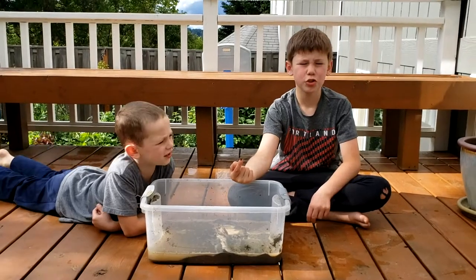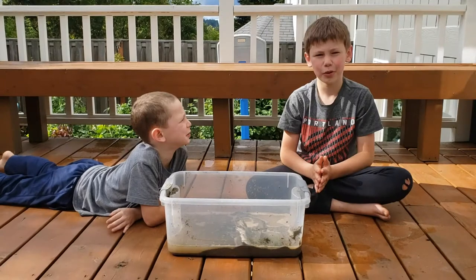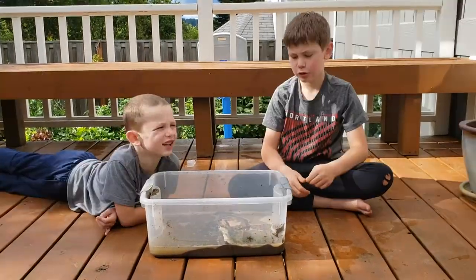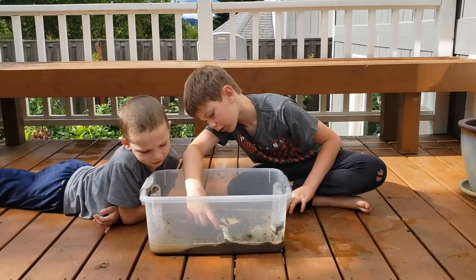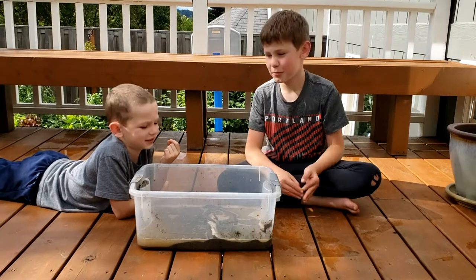Frogs are wet. Toads are dry. Frogs are smooth. Toads are warty. Frogs have long legs. Toads have short legs. Frogs live for 10 years. Toads live for 50 years.